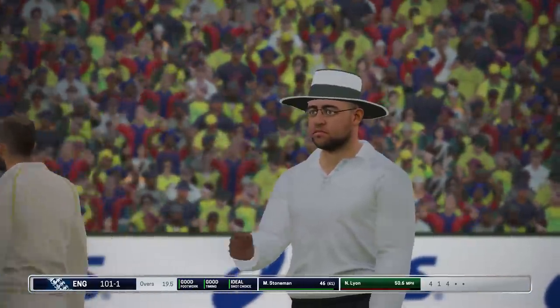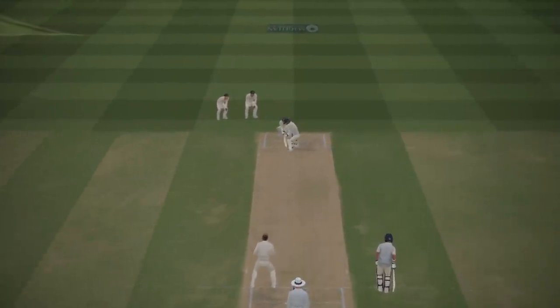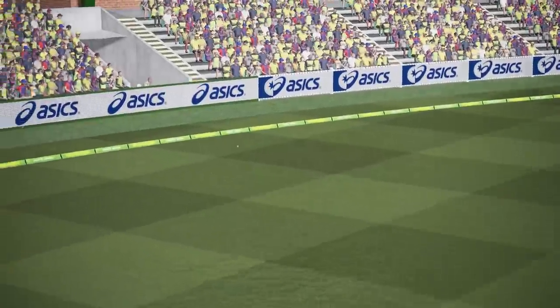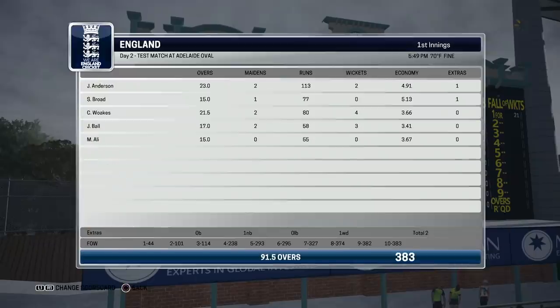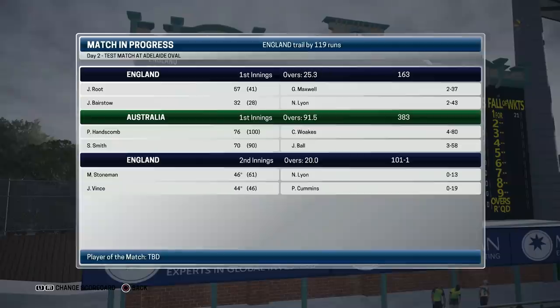That was a really, really strong episode from us there. Let's watch the replay just before we end things off. A lovely little drive. And that was four beautiful runs there. And I think we've set ourselves up very nicely as the match is progressing. And yeah, if we go into the match progress, we currently trail by 119 runs. But we're 101 for one. It is only day two at the moment. So we can certainly spend a lot of time and really try and build a nice total here.